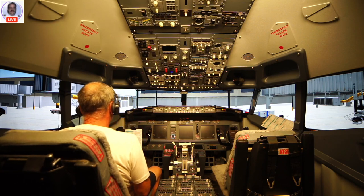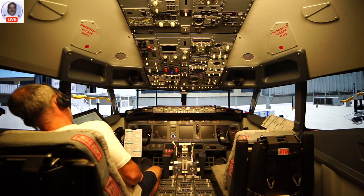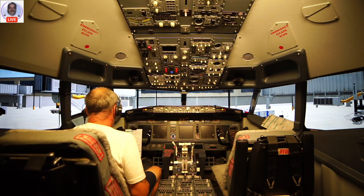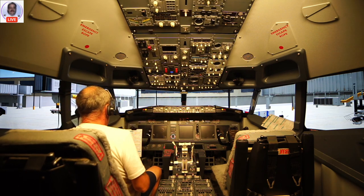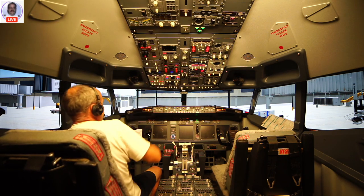Alright, dispatch load sheet acquired. I have my dispatch load sheet right here. I use Navigraph to put this together, so I've got all my data right in front of me. That's good. So we're going to take our DC voltmeter selector to bat. DC battery switch on, guarded.